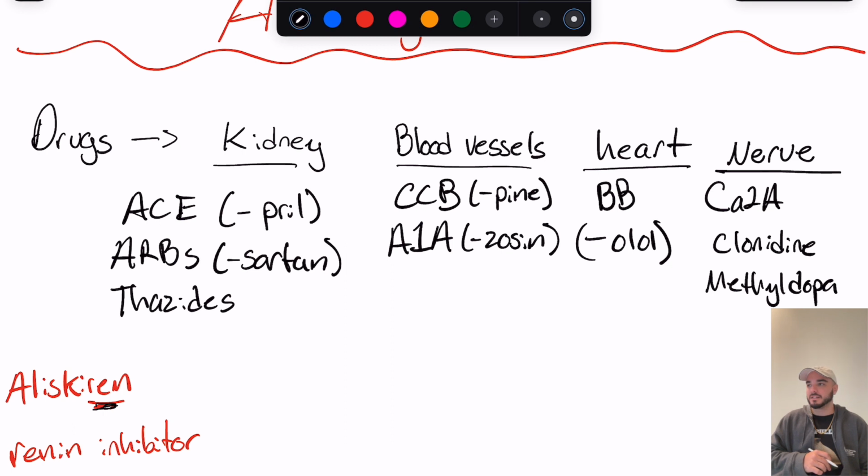So if a patient is on a regimen, and aliskiren is part of that, and they happen to experience a stroke, what drug was the most likely? It's going to be aliskiren, because the other drugs that we talked about, ACEs and ARBs, do not have that risk.